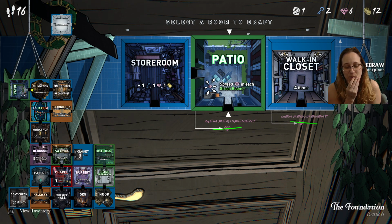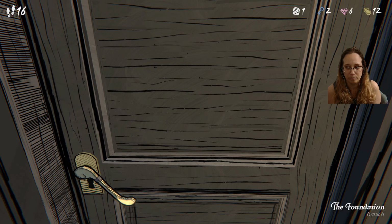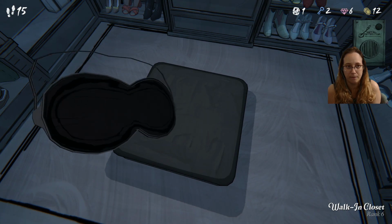So what is it you want to do with this run? Because you want items, right? If you get the shovel, you can walk out there and confirm whether or not you need it. But you can't put anything else in this room. But you're also dying on steps. That'll help.